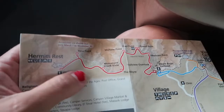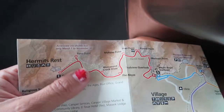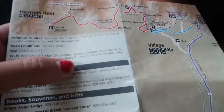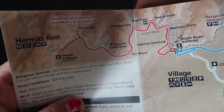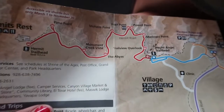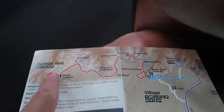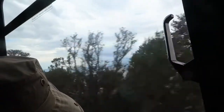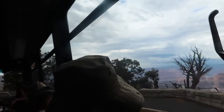You can either walk all that or bike a lot of it or stop at each of the points. We're not super, super crunched for time, but we've done so much and we do want to spend some time at the hotel because we do still have to drive to Sedona tonight, which is a 2.5 hour drive. So we'll go back to the village, grab our car, head out the south entrance on our way to Sedona. Pima Point, because all you'd be doing is stopping for a picture and then waiting for 10 to 15 minutes for a bus.